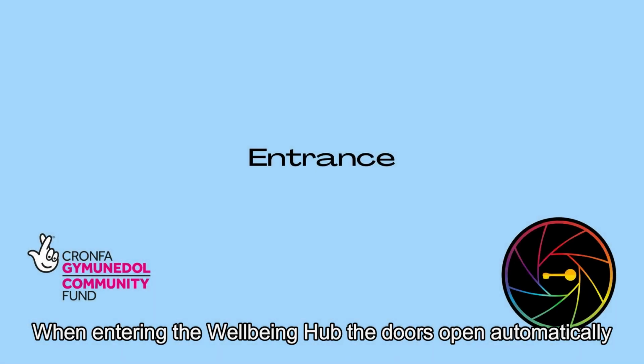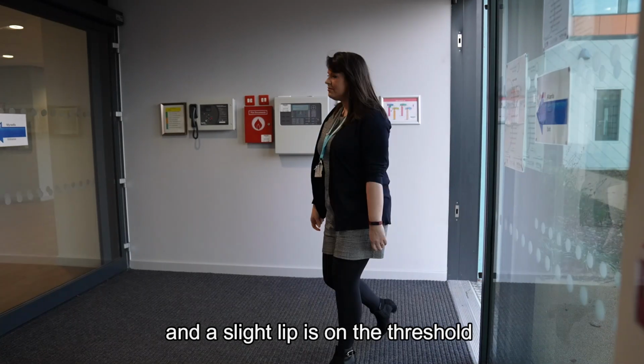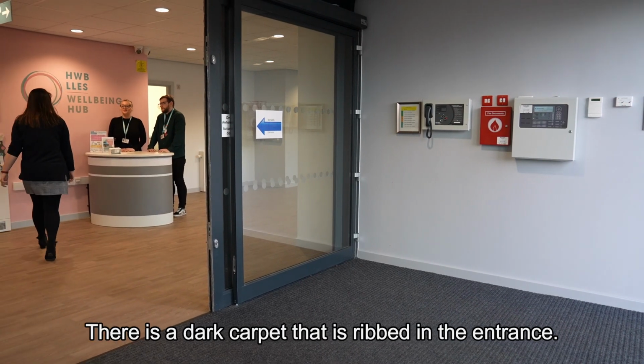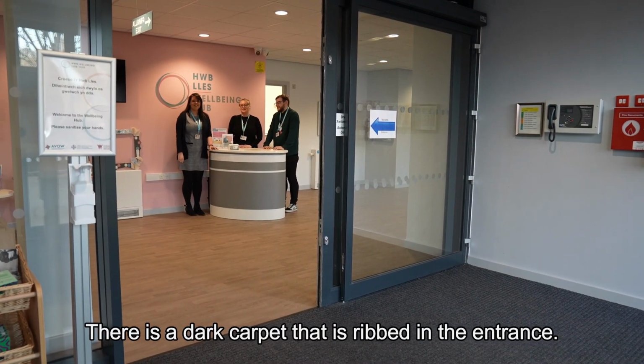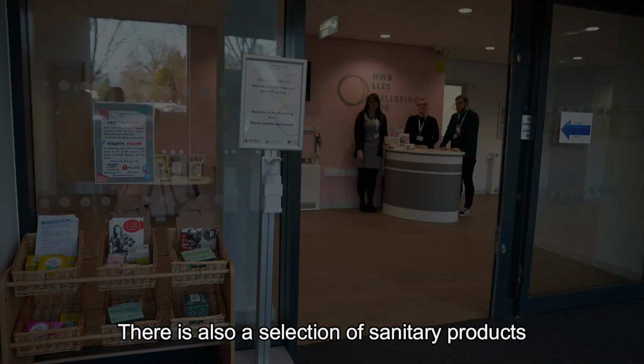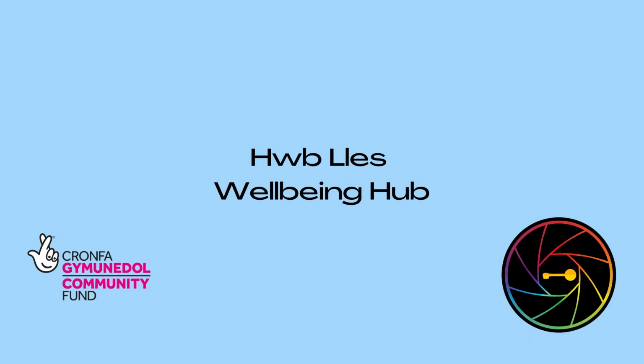When entering the Wellbeing Hub, the doors open automatically and a slight lip is on the threshold. Please be mindful of where the doors open. There is a dark carpet that is ribbed in the entrance. There is also a selection of sanitary products for people to help themselves to, should they need them.